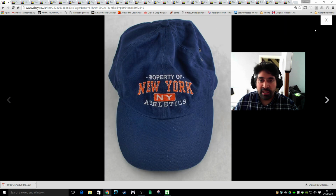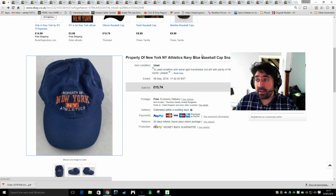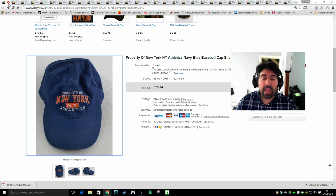I didn't really know if this would sell, but it did, and I got 15.74 for it. So baseball caps, look out for them. And when I say look out for them, I don't mean just the regular kind of caps, the ones with NY written on them, or the normal modern baseball caps. There are so many of them, and so many reproductions. They're not necessarily going to be worth it.